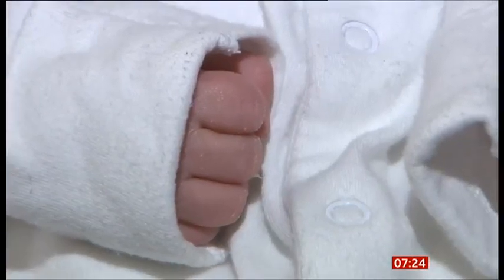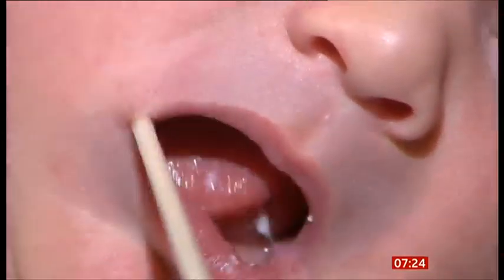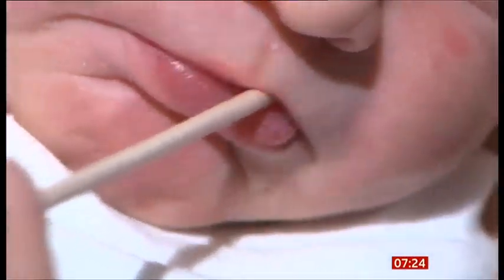Okay, so we're going to offer baby the swab now. I have a cotton bud that I'm just going to place into baby's mouth. We go just on the inside of his cheek. Sometimes they have a little chew. And here's how it works. Across the east of England, any new baby born with hearing problems will have this specially designed test for the virus. If they have it, they'll be offered early treatment.